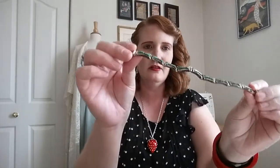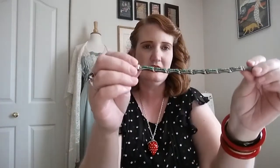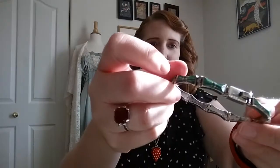Next item is this really cool Mexican sterling silver. I can't think of the name of the stone. I want to say malachite. I think that's it. And it says Escorcia, Mexico. So yeah, it's from Mexico. Really pretty green stones.